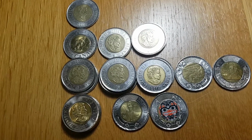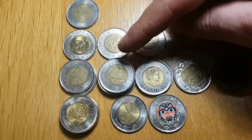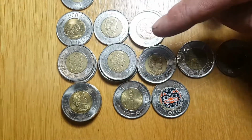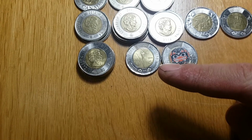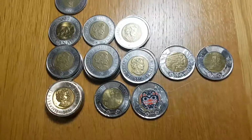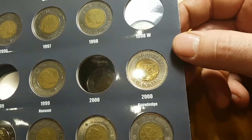So after 4 rolls of searching, we actually found quite a bit. So for me to add to my collection, we got this 1998, this beautiful 2000, a 2006 with the Royal Canadian Mint logo. We've got a 2008, actually 2 of them, 2 2010s, 4 2011s, 2 2014s, these beautiful Remembrance Day Toonies, 2015 and 2016, and 4 2020s, a Victory Toonie, which is going to complete one of our rolls, and this beautiful 2020 colored Bill Reid Toonie. Awesome find. The 2000 Knowledge Toonie that we found was definitely better than the one I had in my album, so that one is definitely upgraded and it's looking good.